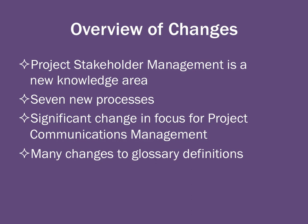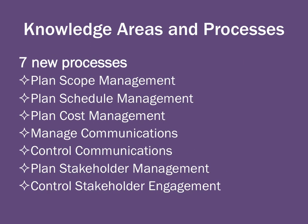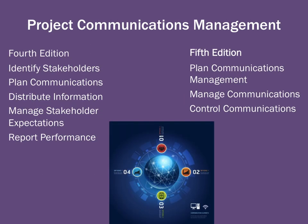Project stakeholder management is a new knowledge area with 4 processes: identify stakeholders, plan stakeholder management, manage stakeholder engagement, and control stakeholder engagement. There are some other new processes as well, such as plan scope management, plan schedule management, and plan cost management. And then because communications has been retooled, you have managed communications and control communications, and then 2 of the stakeholder management processes.